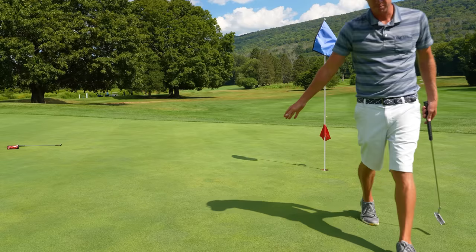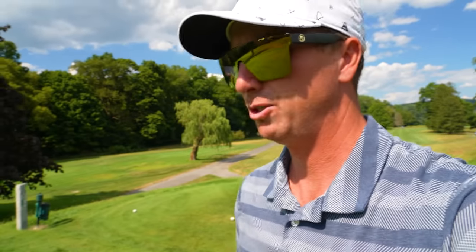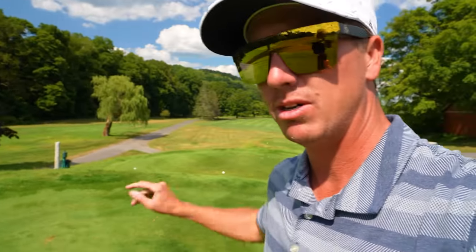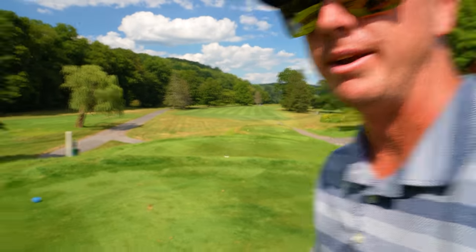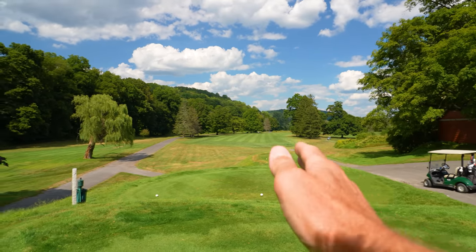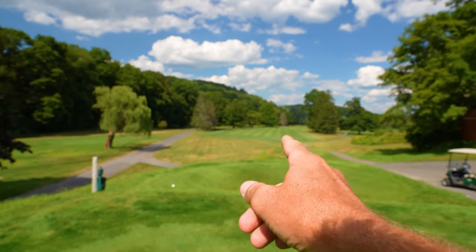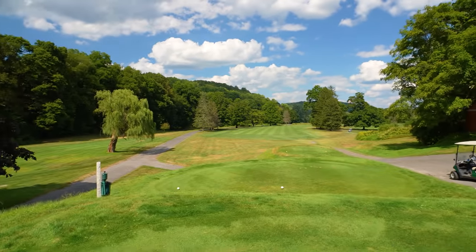The gentlest of pin placements here on number five, back to even par. The unfortunate first bogey of the day right there. However, we're forgetting about that in the past. We're on number six, par five, 521. A little dogleg to the right. I think the green sits off kind of back in there. So our tee shot, we do want to favor that right side. So I think kind of that tree right there with a little fade.